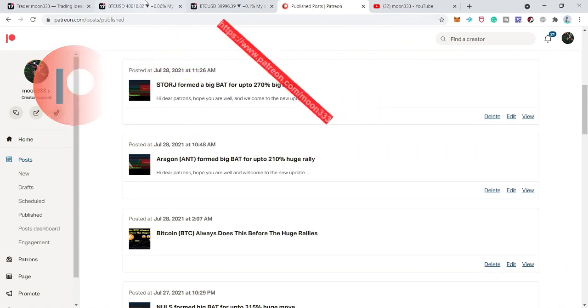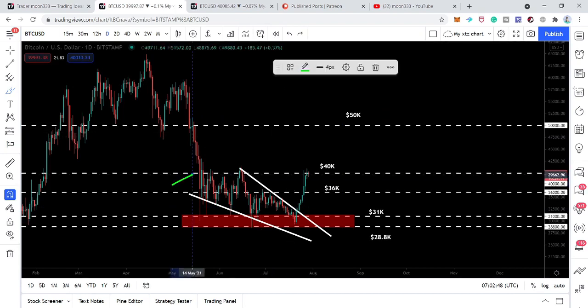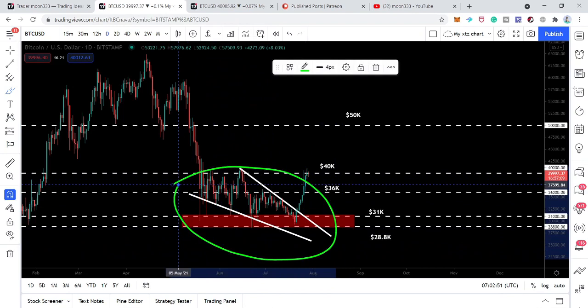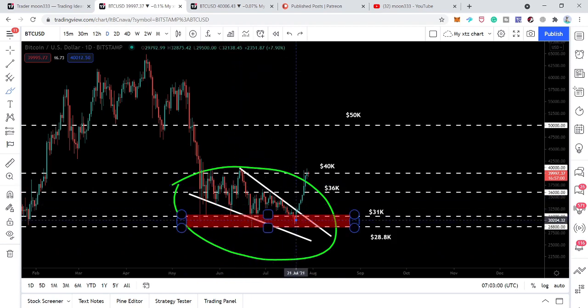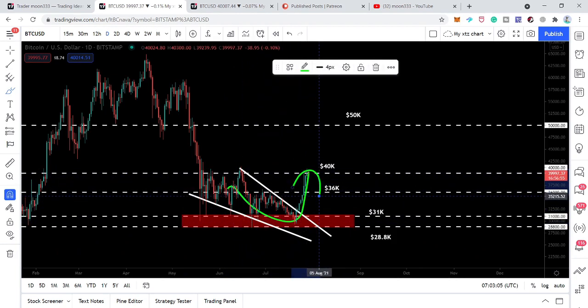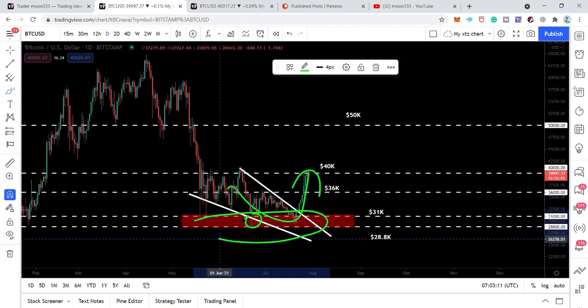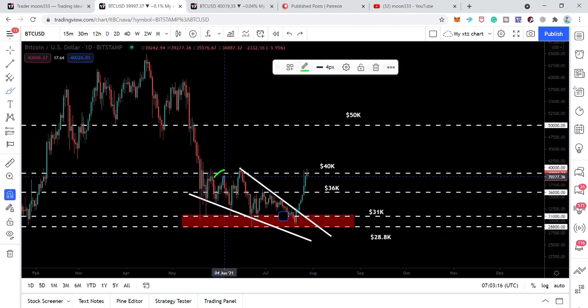Now, first of all, let me show you this chart. Here we have already seen that the price action formed this falling wedge pattern. Even at that time, we had a difference of opinion whether this was a falling wedge or a descending triangle. In fact, this was the falling wedge, which is a bullish reversal pattern, and the price action reversed bullish after testing the support of this falling wedge and this very strong support zone as well.